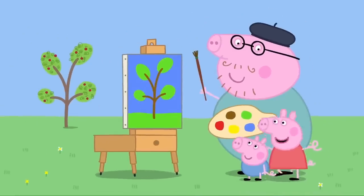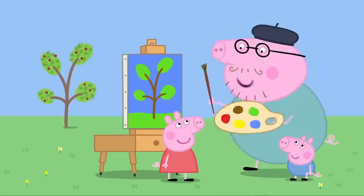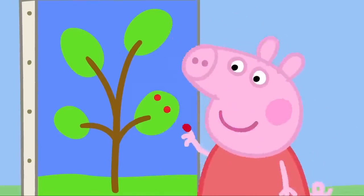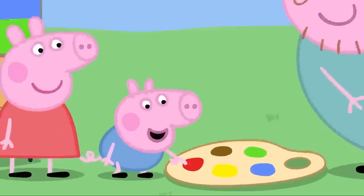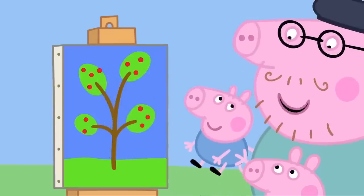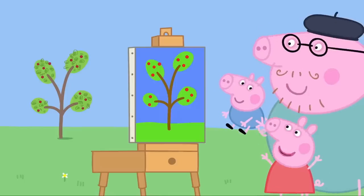Wow! Daddy, can I paint the cherries? Yes, Peppa. Put your finger in the paint and dab it onto the tree. 1, 2, 3. Well done. Now it's George's turn. What a great painter you are, George. There. The painting is finished. Hooray!